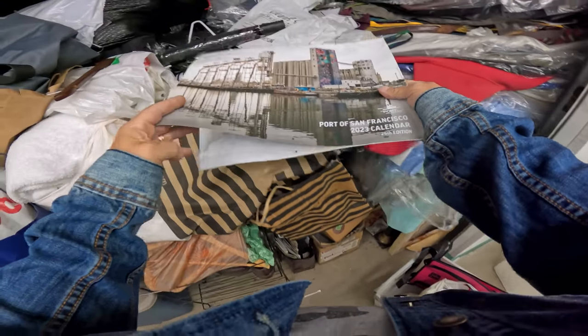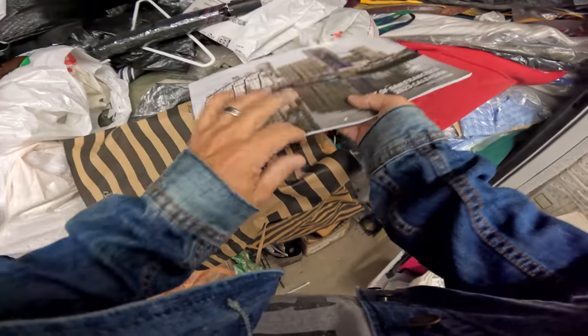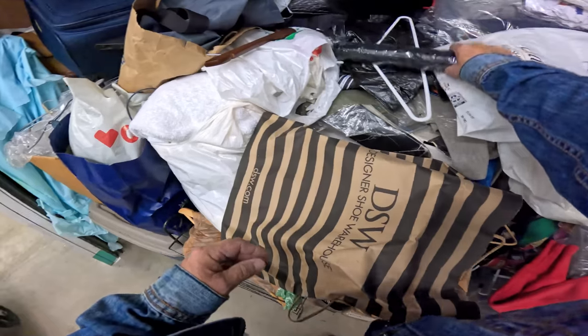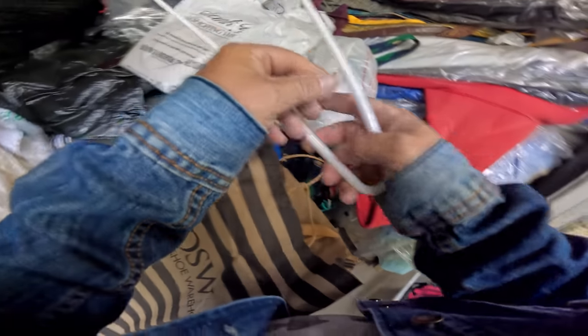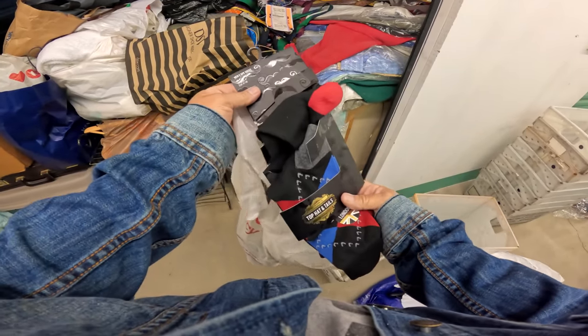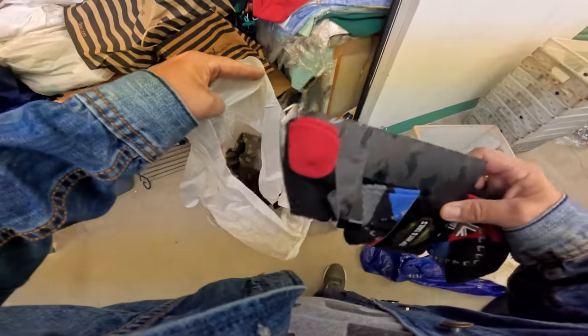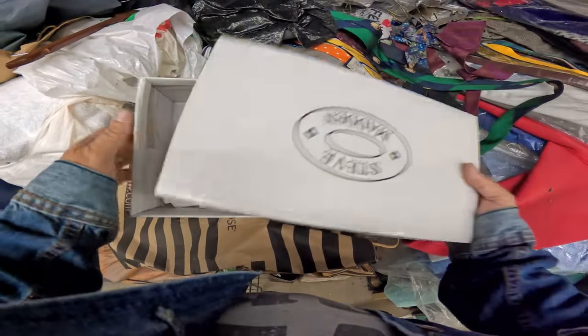Port of San Francisco, 2023 calendar. Well, it's 2023, so I guess there's a couple pages still useful. This umbrella, it's nice. Brand new, right? Napkins and paperwork. Top hat and tails designed in London. There's some brand new socks. Looks like you pulled a couple pairs out. Bummer, empty. Hair regrowth, empty.